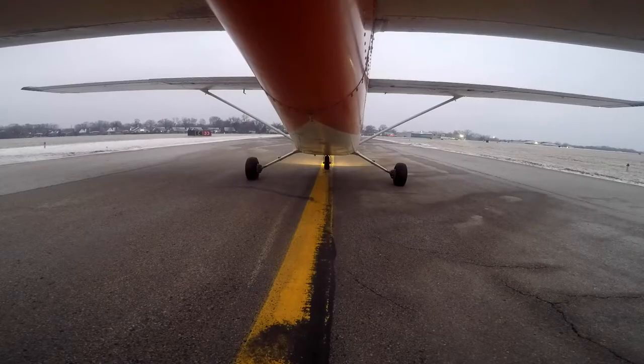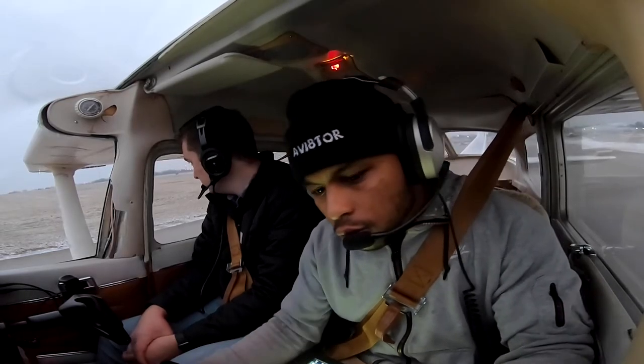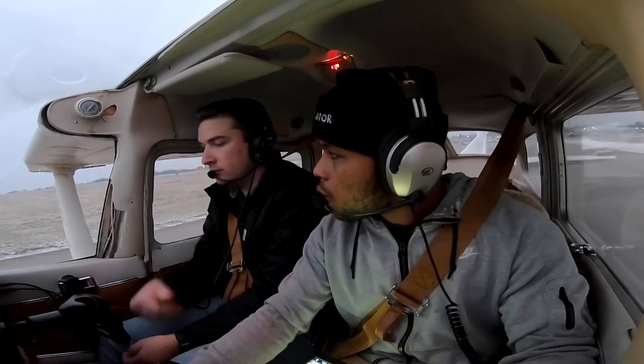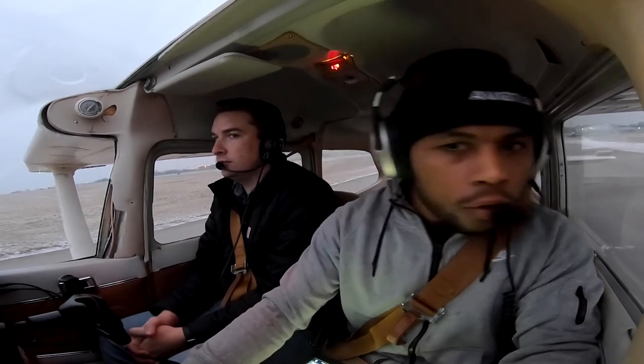Bowman Tower, Cessna 64461, short of 33, ready for departure. 64461, Bowman Tower, left or right closed traffic is approved until advised, runway 33, clear for takeoff. Right closed traffic, runway 33, clear for takeoff, 461.